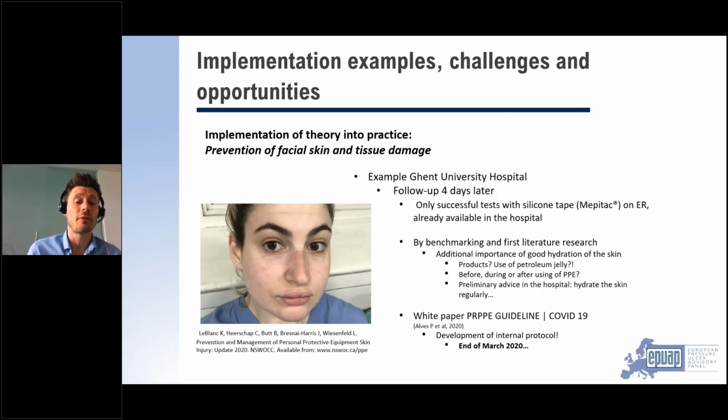And we got a follow-up in 4 days, and what we saw was that they were not happy with the hydrocolloids and the foam dressings, but they also saw that in our hospital we have silicone tape available, like the Mepitac, and with that they had good results, or at least the healthcare workers were happy with it. So they started working with that, and at that moment we also already had some time to look in the literature at what was said about these problems. Most of what we found was about hydration of the skin. And we read some articles there.